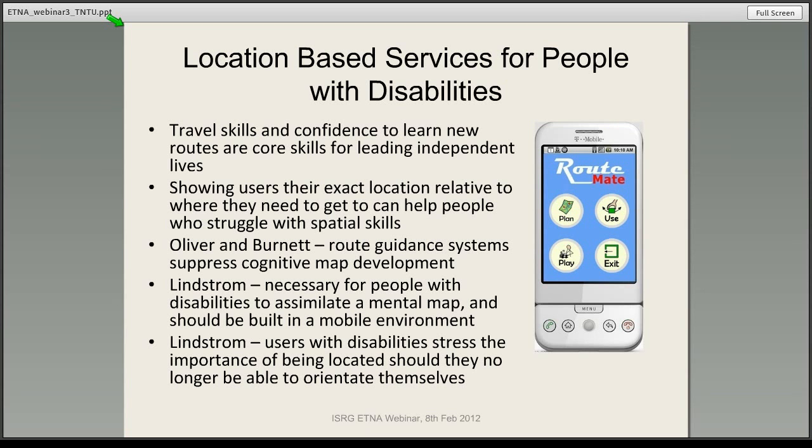have poor spatial skills. Local researchers, however, have shown, we were thinking, shall we develop a route guidance system? People shouting no, because route guidance systems suppress cognitive map development. If you already have very low spatial skills, we don't want to further suppress this. So what we're developing is a route learning system to allow people to assimilate a mental map of the environment they're going to navigate.